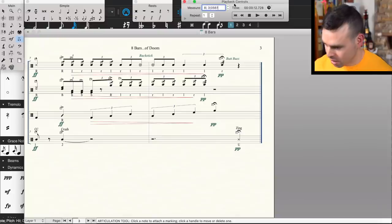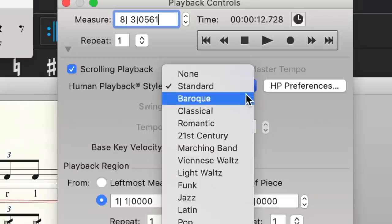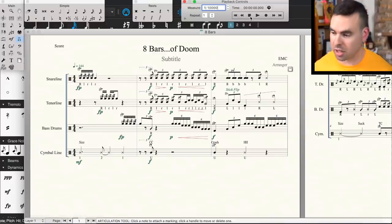Hold on. Oh man, yeah, Finale has some interesting features here. You have to set the human playback to marching band, or else it just straight up changes the rhythm when you put the flams in. Okay, Finale, take two.